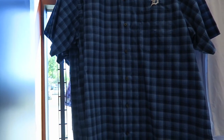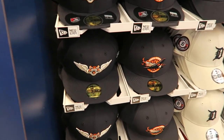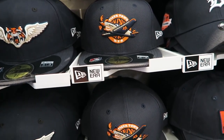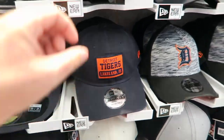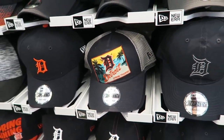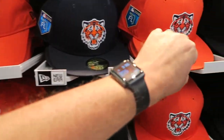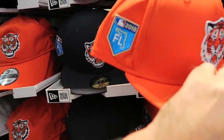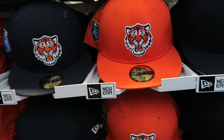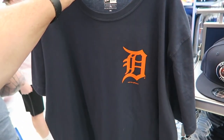I'm not a Tigers fan, but if it was Mets, I'd like it. Flying Tigers. I like that hat. Tiger Town, USA. Oh, I like this too. The logo on it. That's pretty cool. This is the hat that we saw before in the window. It's cool looking. They're never gonna miss you. This is the best shirt. Simple logo.